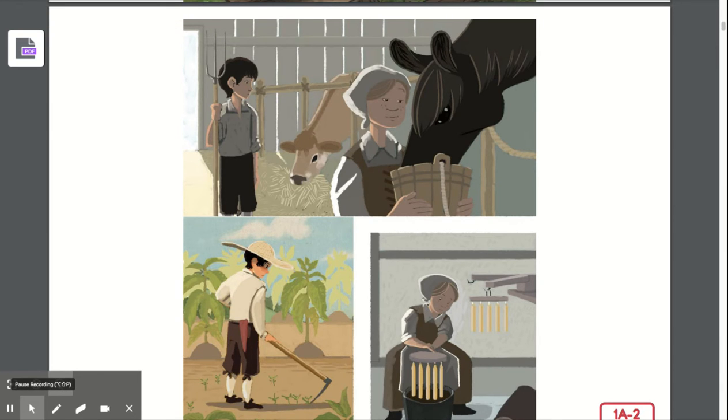There was no electricity for lamps or lights, and there were no flashlights. The only way to see anything after it got dark was to light candles that you made at home. This lady down here is making candles. There were no electric ovens or stoves like we have today. So you had to build a fire to heat your home and cook your meals.